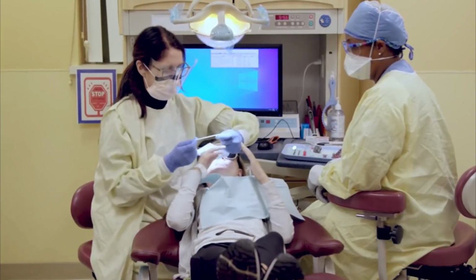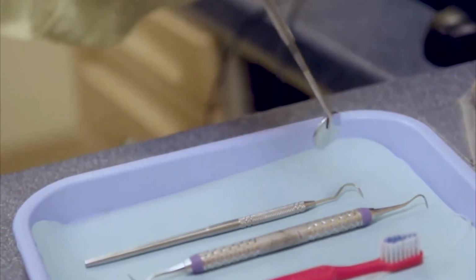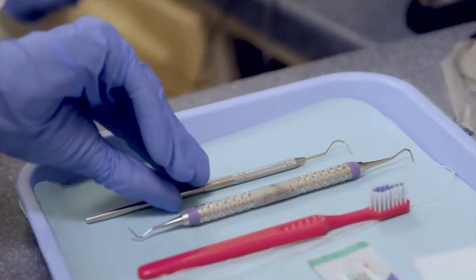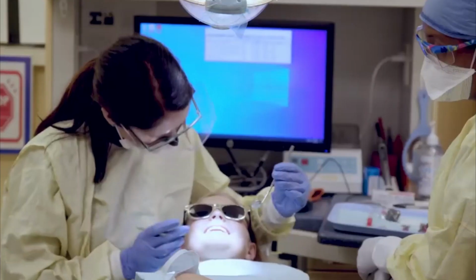All right, let's check your teeth. See this mirror? We'll put that into your mouth for places that are hard to see. This will go so easy. And see this? This is our tooth counter. If you like, you can touch it so you'll see how gentle it will feel in your mouth.